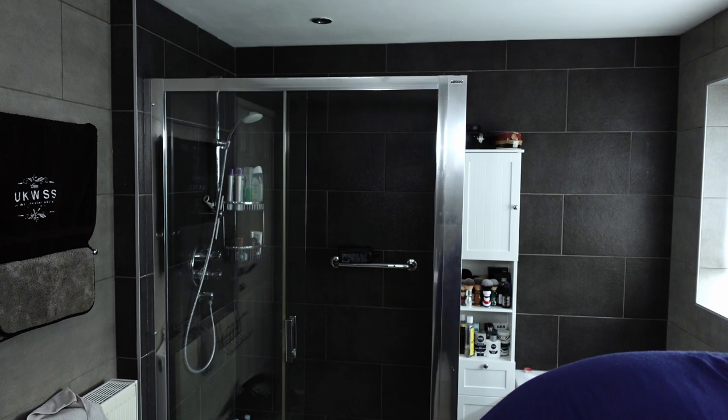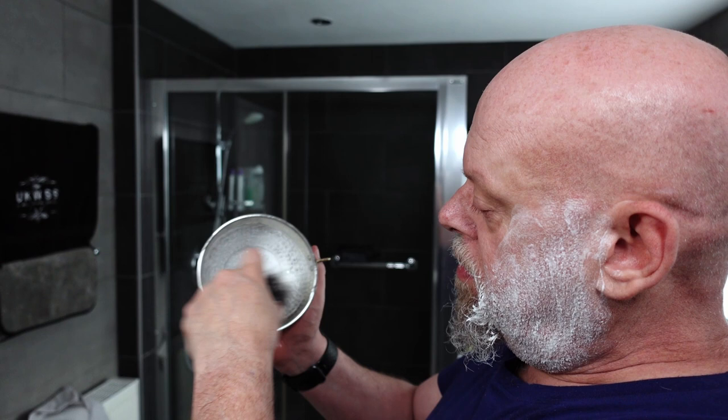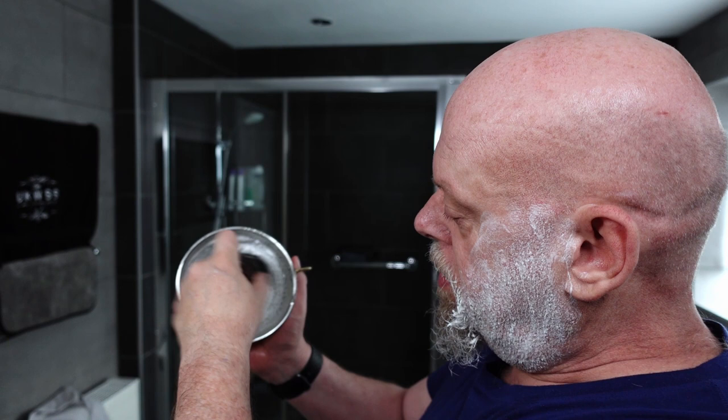Dry off the hands. Let's go straight in. Get the brush out of the bowl full of water so my hands are wet again. So let's see how this performs. Make sure I've got it in camera. I would say this is a croak, wow, look at this, it's going straight into a decent lather, straight away.